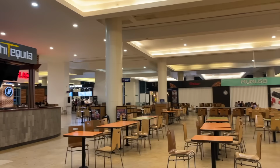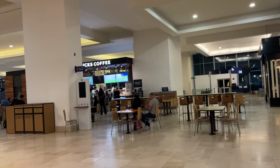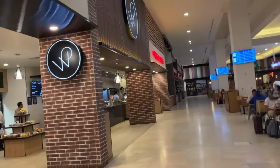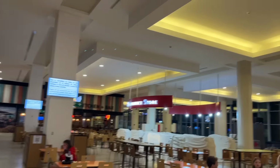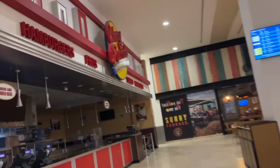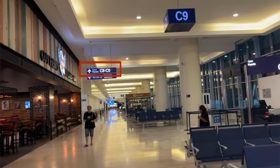Straight ahead, you will see one of 2 more Starbucks in this terminal. And because it's such an early flight, this is one of the few places that you'll actually see open at this time. Continuing on to the left, you will see many other food options and stores, most of which were closed at this time because it was so early. But there's quite a selection, going all the way down to Guy Fieri's Kitchen and Bar, right across from gate C9. Now down this way, you will find gates C0 all the way to C8.